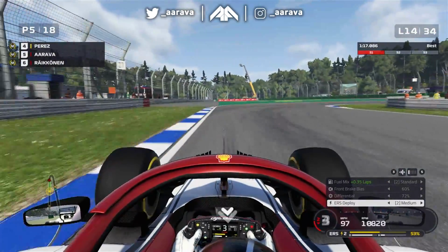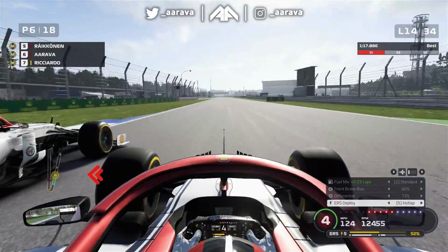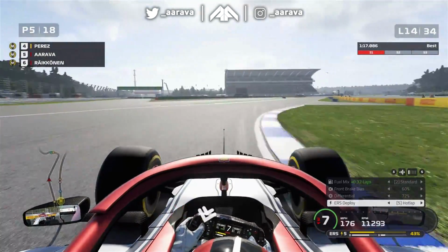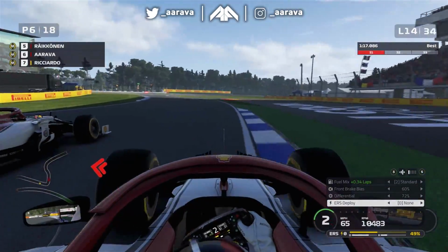But onto lap 14, making a bit of a mistake there, going too deep into the corner, breaking a little bit too late at the hairpin. Raikkonen gets that move done to the inside, but we're going to switch back on him and get the better line off the corner, get the acceleration down, and we're going to be back up into P5, but it looks like there might be a good scrap brewing with Raikkonen as we go defensive, and again, we're late on the brakes, too late on the brakes.